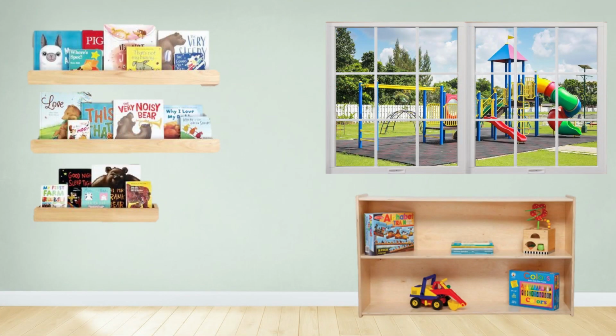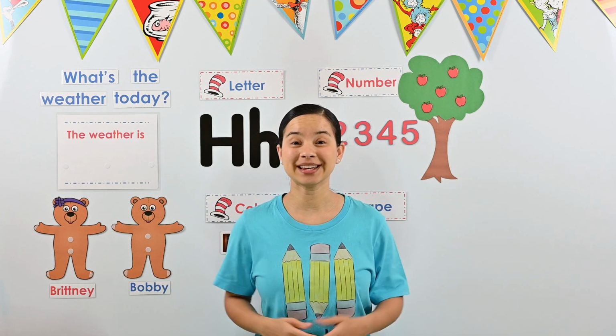Okay, it's time to look out of our weather window so we can see what the weather is today. Ready? Look, what's the weather like today? I see that it's sunny, but there's also clouds in the sky. Do you remember what we call a day that's sunny but also cloudy? We say it's partly cloudy.